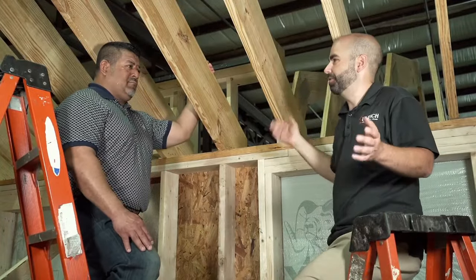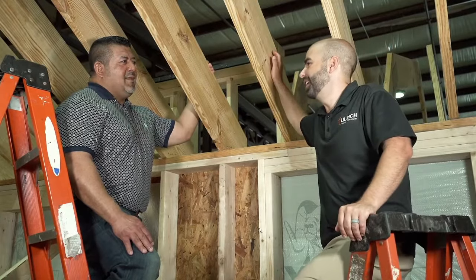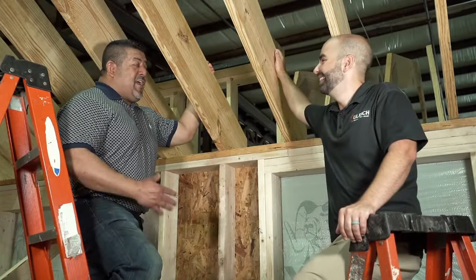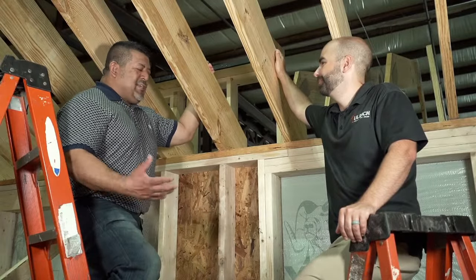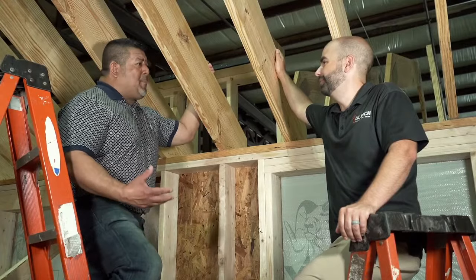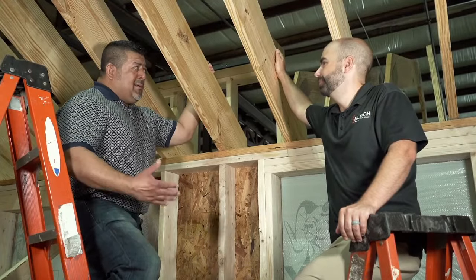I mean, I'm not a real construction expert, but I can tell just looking at this, this is really, really substantial. It is. It's very heavy. We have a lot of folks that come in here, and they just can't believe it. A lot of builders, people with that construction background, they love it.